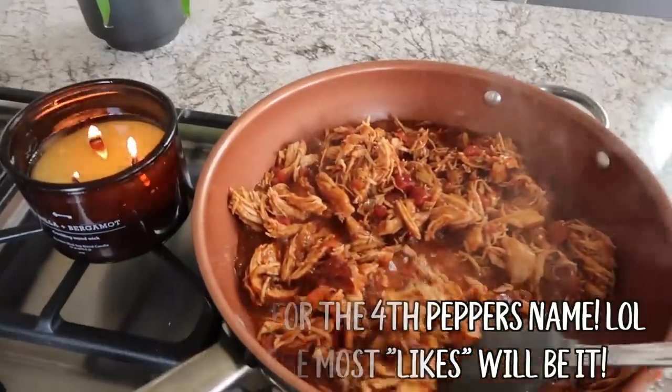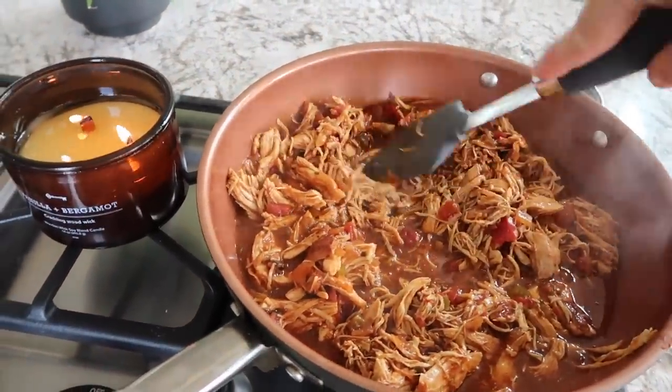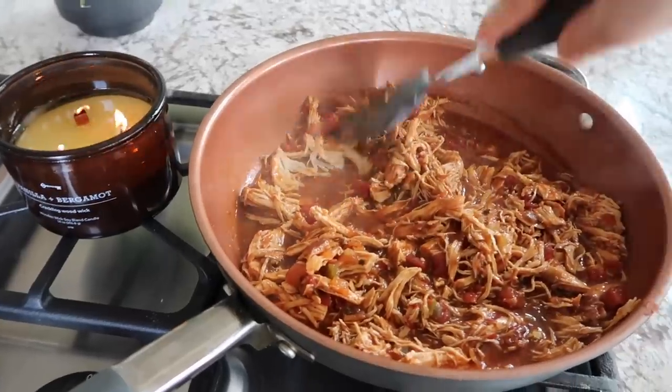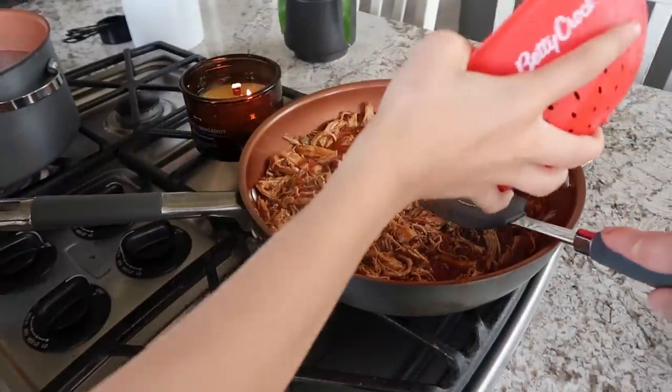Okay. All right, now we are just heating up all of this chicken, like I said, that I had made the other day. And then we're gonna add the rice and the black beans, and you can just add those right into it.